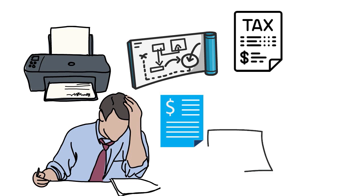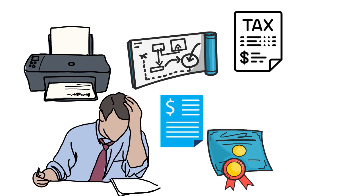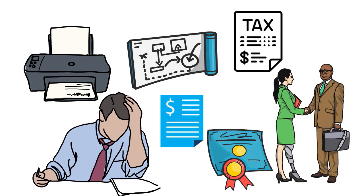And if you have business licenses and permits, you want to have those. If you have annual legal contracts, copies of leases, anything that will make your business look legit, go ahead and bring it.